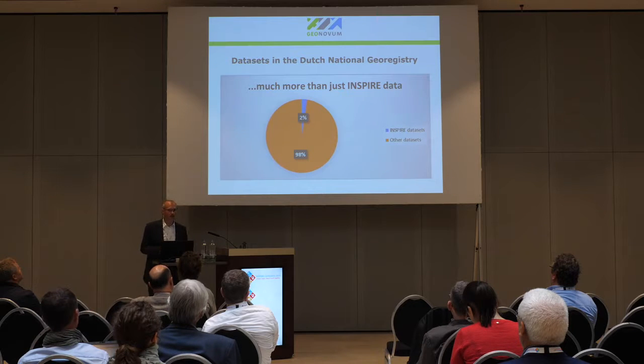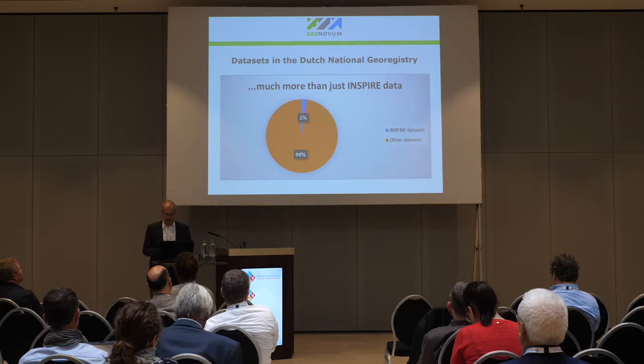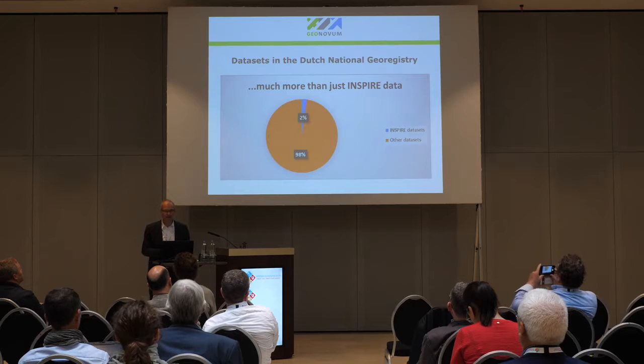This Dutch National Georegistry contains much more metadata than just metadata about Inspire datasets. As you can see, just 2% of the metadata is metadata of Inspire datasets. So the vast majority is other datasets.